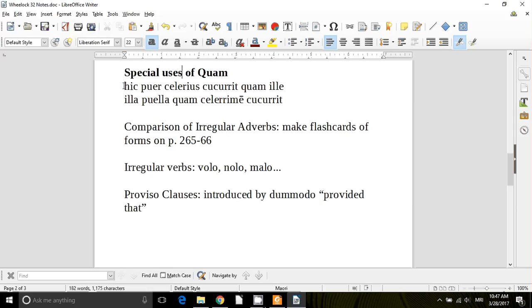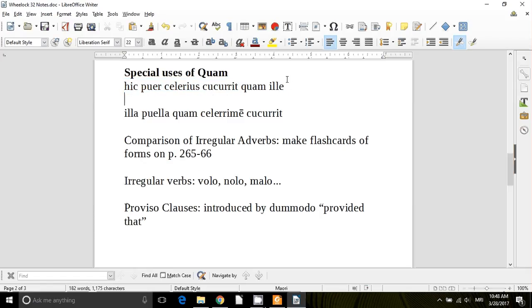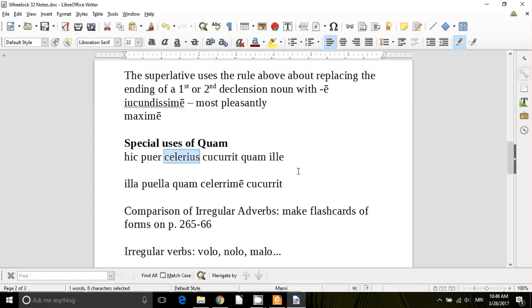And then the quam, again, we have these special usages of the word quam. But again, they're just like with the adjective. So these are things we already know. Hic puer celerius concurrit quam illa. This is the comparative use of quam. So hic puer, this boy, celerius, more quickly. So there again the adjective is celer. And so the comparative adjective is celerior. And then that comparative form can be used also as the comparative adverb. So more quickly. So this boy more quickly runs. Concurrit means runs. So this boy runs more quickly. Quam illa. When quam is used with a comparative like this and it's followed by a noun, it just means than that girl.